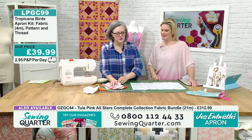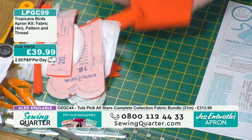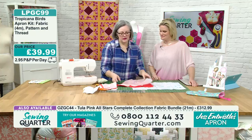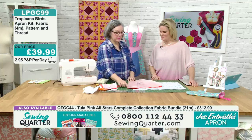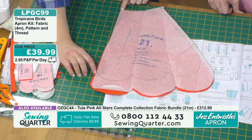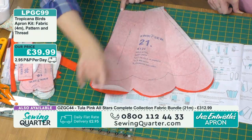What colour orange would we say this is? Have we called it Vienna orange? Is it that one? Vienna orange. So, as you can see, I've gone for a medium girl. This is the medium girl length. I reckon a small one's probably going to be a 3 or 4-year-old, that's probably a 7, and then you go up to a 10, that sort of thing.